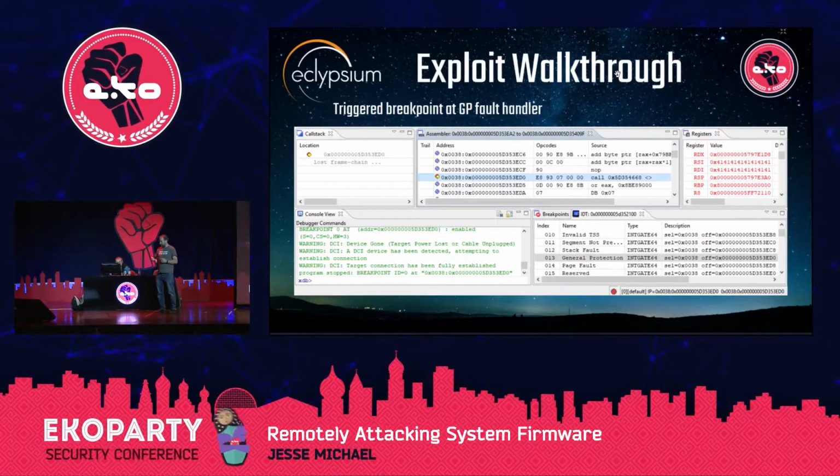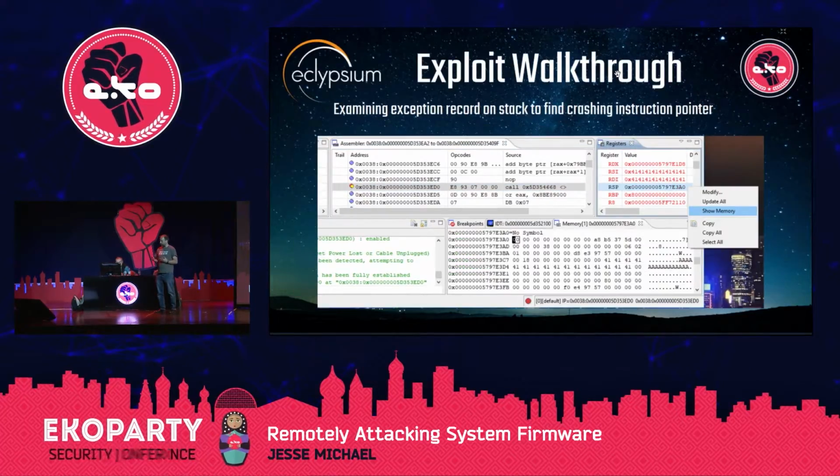In order to figure out where exactly we crashed, we'll look at the stack pointer to find the exception record that's been put on the stack. The very top DWORD or QWORD is going to be a status value, and then the next pointer is our actual crashing address. So we can look at that and figure out where we crashed, and load that into IDA or some other tool and take a closer look at that particular code.